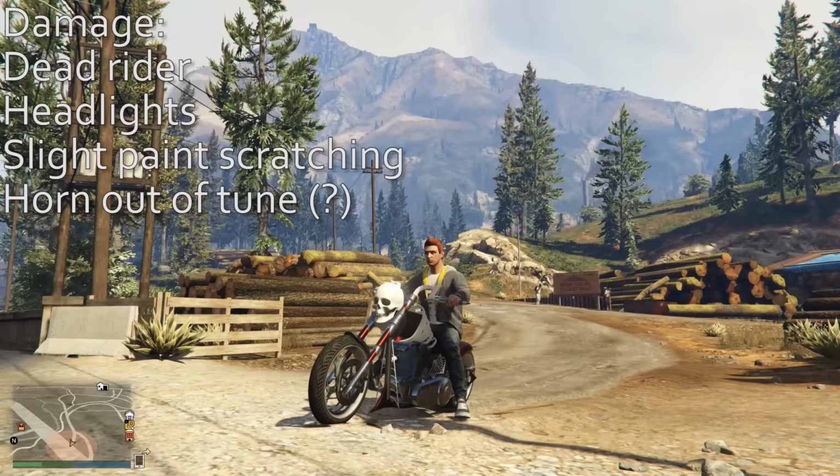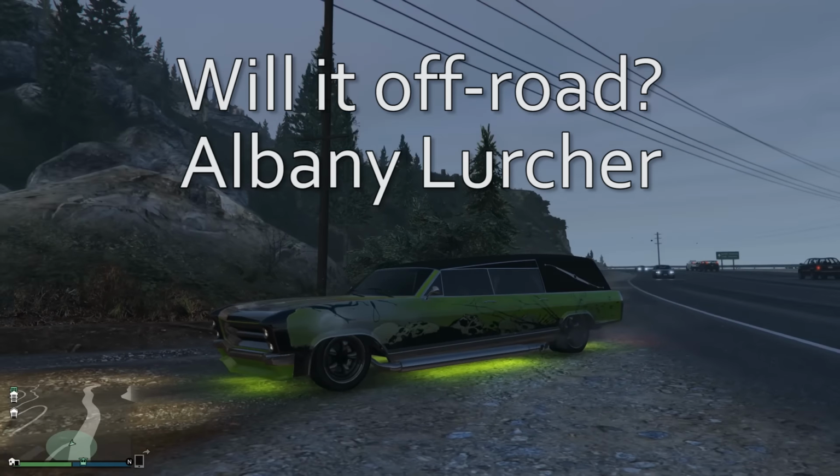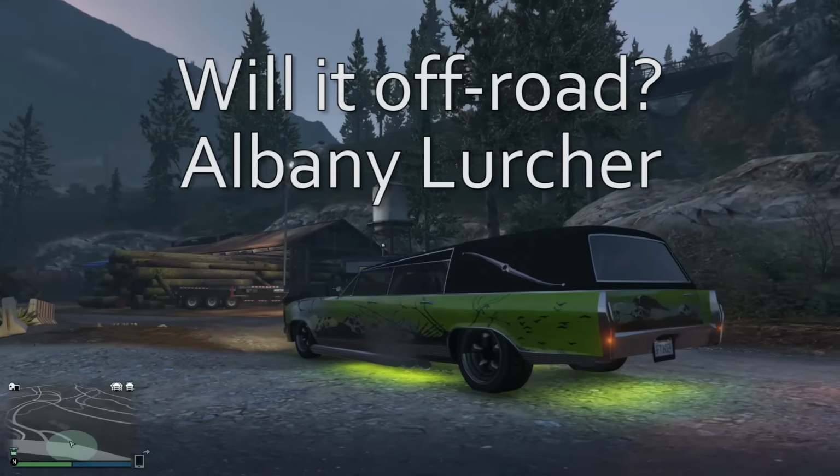It does to me. Anyways, that brings us to our third and final vehicle for the Will It Off-Road Halloween Edition, the Albany Lurcher. This is actually the 8th most voted for vehicle that you guys have chosen.